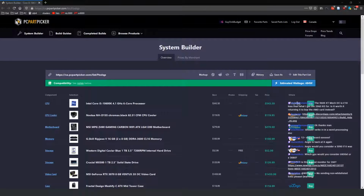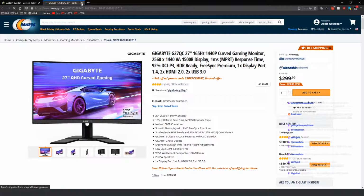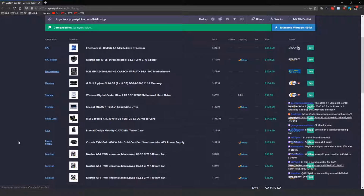Is this a good monitor for $260? No. Wait, you didn't answer my question. Yeah, I'm getting down there. Give me a second. Okay, sorry. Mattis, thoughts? Let's see. Terrible, I'd say. Okay. Yeah, it's terrible, I guess.